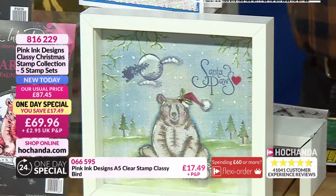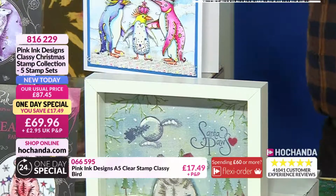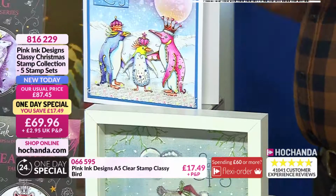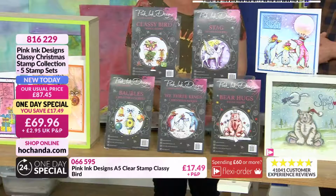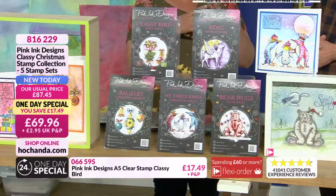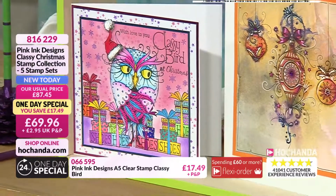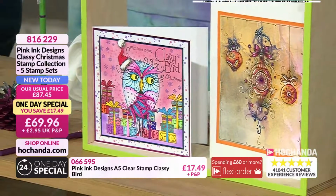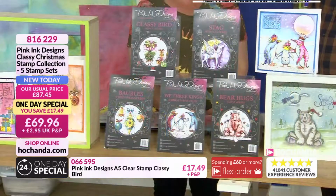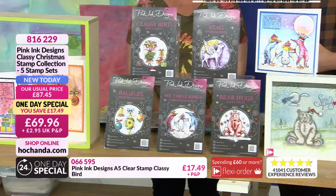They're totally different. I've seen lots of owls, but nothing like that. Nothing like that. I've seen lots of penguins, but nothing like that. It's because they're your authentic own designs, aren't they? They're lovely. We love all the stuff that's out there that everybody does, but we don't want to be like them. We want to be ourselves. Well, there's a Pink Ink style, and this is the one. It's so magical. If you do want something new, this definitely is that, isn't it? And we've got lots of them.